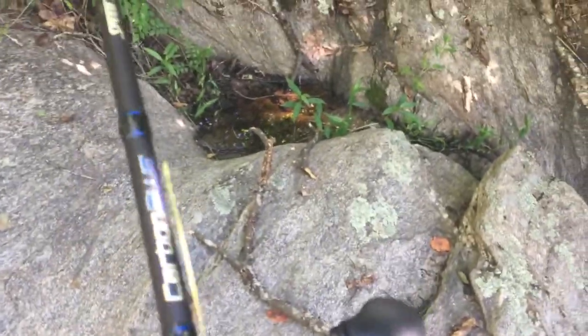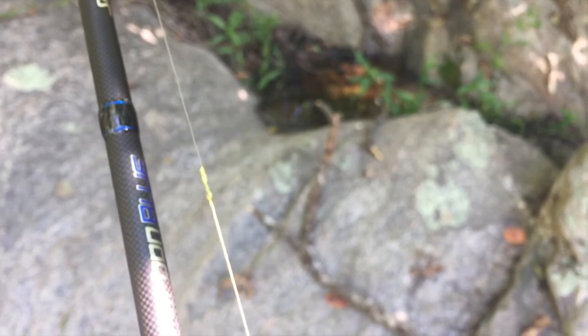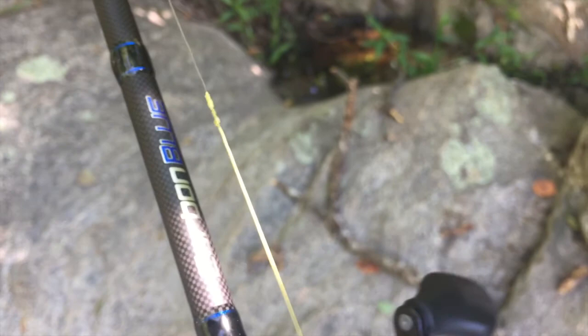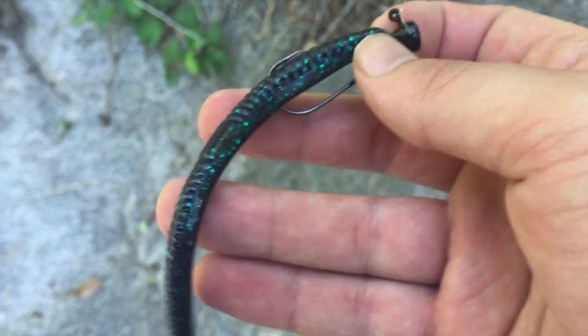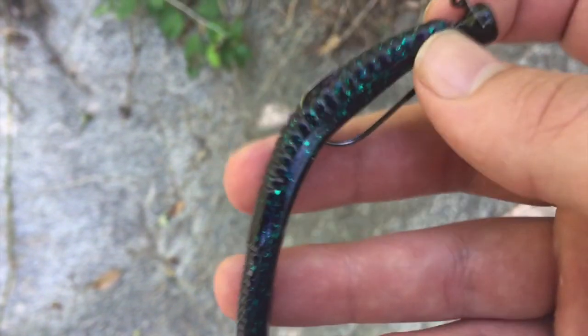So what I've done here with the fish being a little bite shy is I have attached a fluorocarbon leader to my main braided line here with a quick and dirty FG knot. It's a little bit messy, but just trying to hurry up and get it done. And I have changed lures to a, sorry, it's hard to do this with the phone and one-handed on the rod, but I have changed the lure that I'm using to a shaky head with a June bug trick worm on it. So we're going to cast that in there and see what we can do.